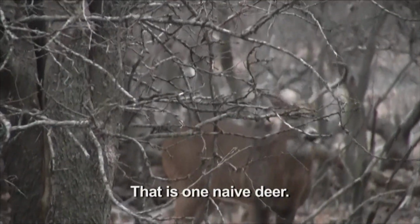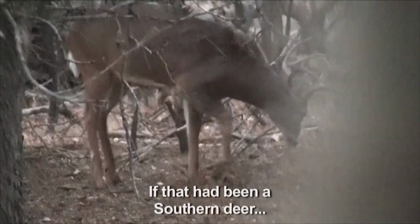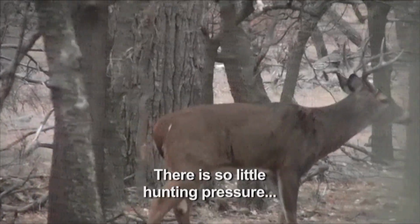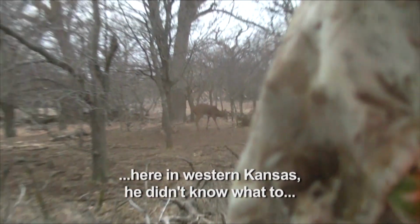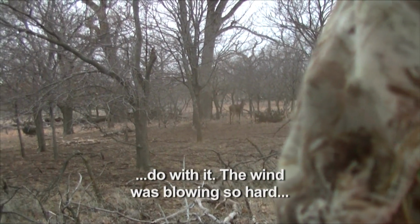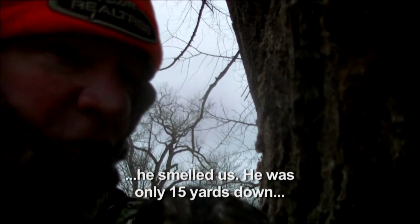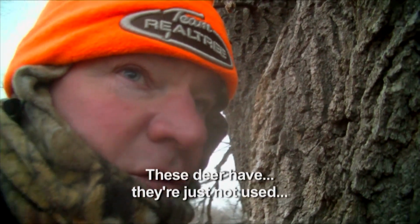That is one naive deer. If that had been a southern deer, he would have blown out of here. There's so little hunting pressure here in western Kansas. He didn't know what to do with it. The wind's blowing so hard it was dissipating our scent, but he smelled us. He was only 15 yards downwind of us. These deer, they're just not used to hunting pressure.